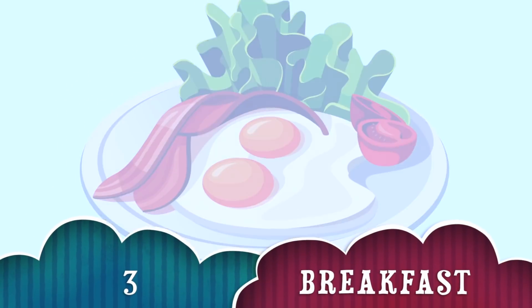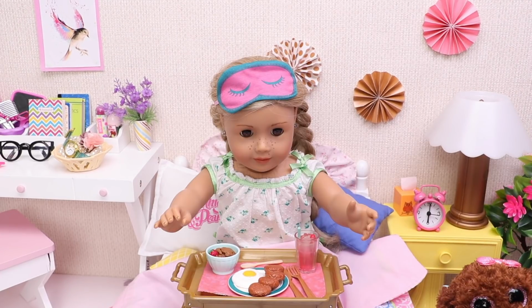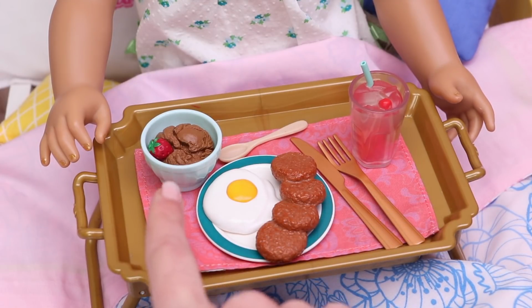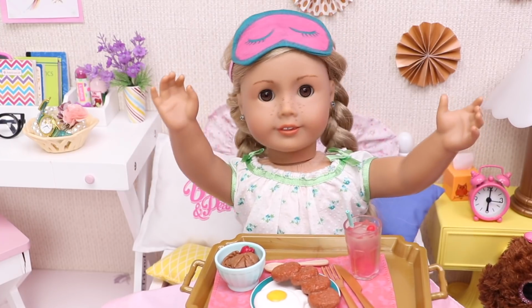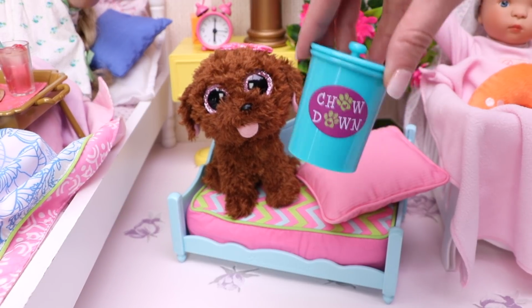Have a breakfast! Oh! Hooray! Let's see! Cherry lemonade, meatballs, egg and chocolate ice cream! Are you hungry, sweetie? It's your turn!